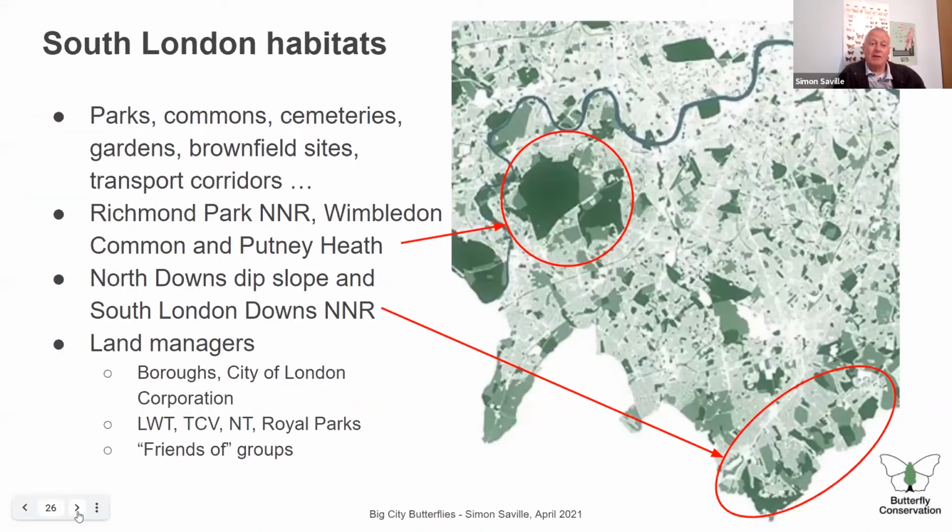Just a bit more on the habitats in London. I've used South London because that's where we are and that's where I live, but I think the whole of London would be a similar story. The two circled areas are kind of anomalies, because in the first one here, you've got Richmond Park, Wimbledon Common and Putney Heath, very special areas for wildlife in general.